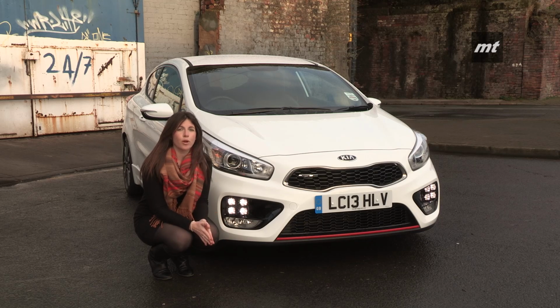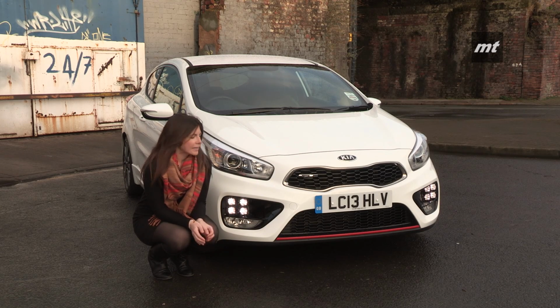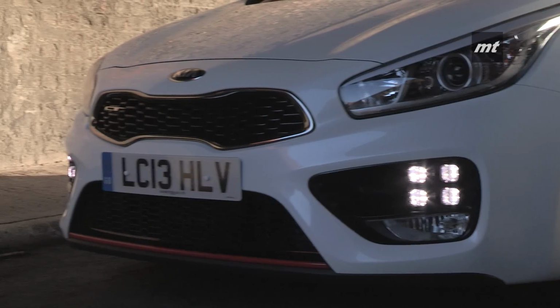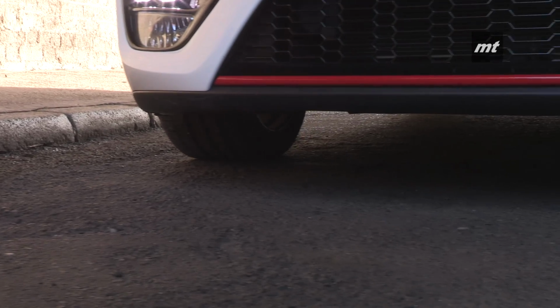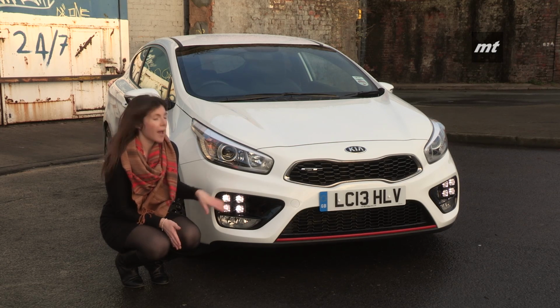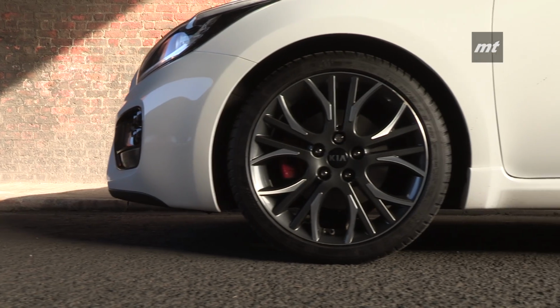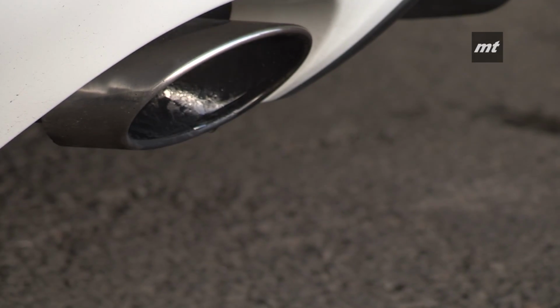Based on the three-door Pro Cee'd model, the GT styling certainly lives up to the hot hatch image. It gets a lower, fatter bumper than the normal model, and this lower air intake gets a red trim line. Then there's these distinctive Ice Cube LED daytime running lights, graphite 18-inch alloys with red brake calipers, and some understated twin exhaust pipes at the rear.